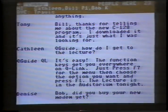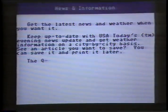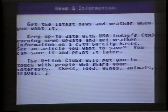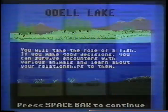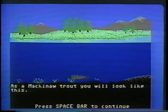You can talk, play games, stay current on world news and financial information, shop, learn, all through your telephone lines with a modem, the 64C, and Quantum Link. The third piece of software that comes with the 64C is Odell Lake, a new program from Mac, a renowned creator of educational software that is an entertaining learning experience.